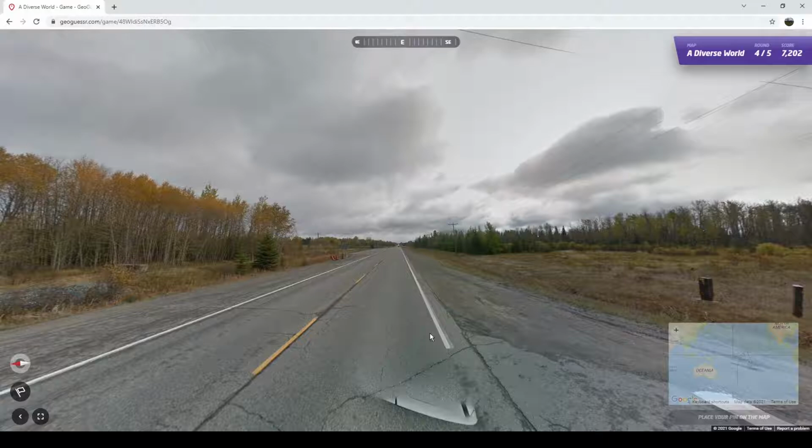But the main thing here really is the cold climate. We got the orangey yellow dashes in the middle of the road and those orange and black traffic cones of some sort, which look quite unique. And we've got the conifers and autumn foliage.